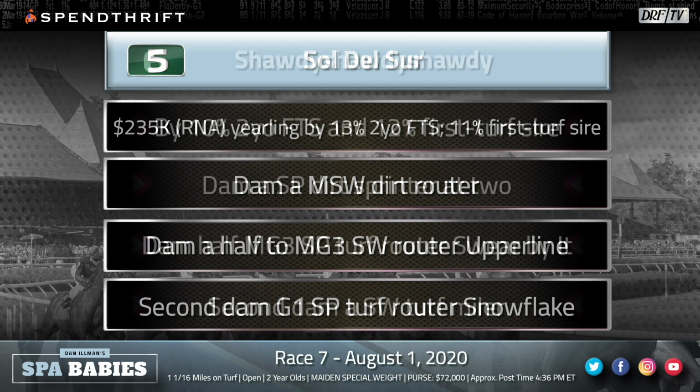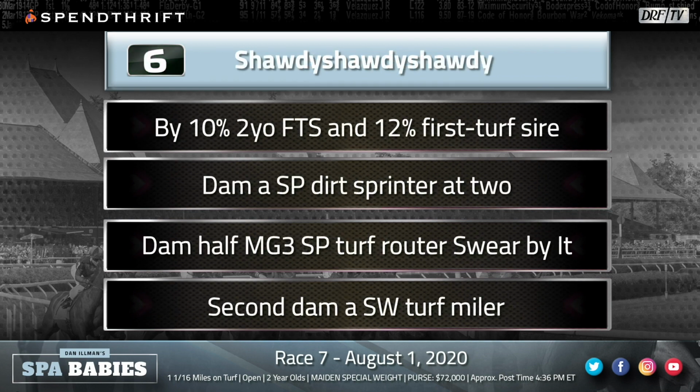Shawdyshawdyshawdy, the number 6, is by the young Warfront stallion Summerfront, who I think is pretty solid with his turf performers. 12% winners with first turf runners. The dam was precocious, a stakes placed dirt sprinter at 2, and a nice combination in the pedigree. We see the turf influences. The second dam, a stakes winning turf miler. This one trained by Jorge Abreu, a former Chad Brown assistant trainer, and Shawdyshawdyshawdy shows some solid workouts.